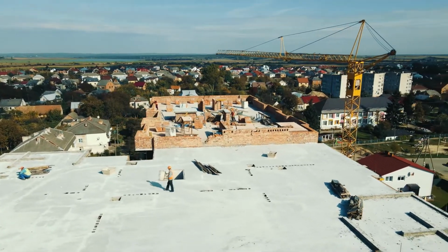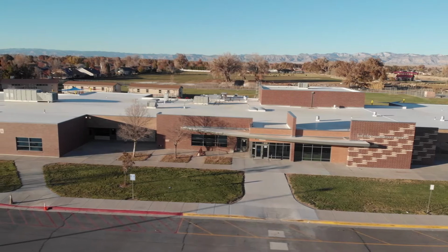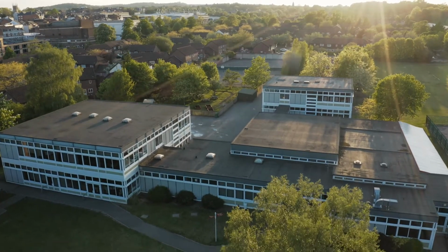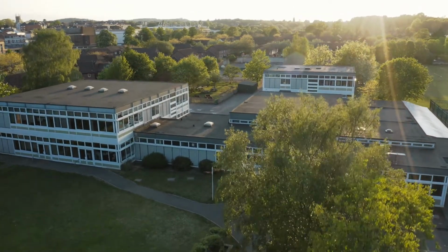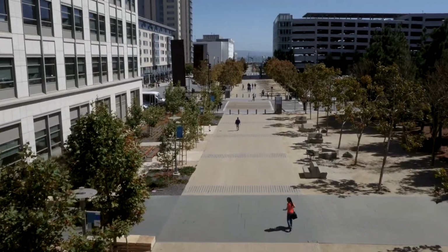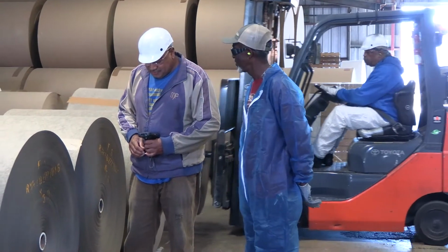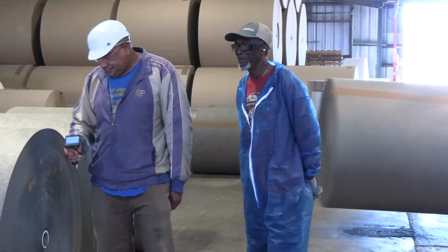That's WebTech at work. And not just in hospitals, but in schools keeping our children safe, and in office buildings, shopping centers, and multifamily housing where families live and grow. Wherever a roof or a wall needs a quality solution, that's where you'll find WebTech. Atlas WebTech products are part of building a safer, more prosperous community and country.